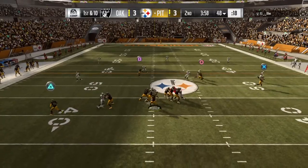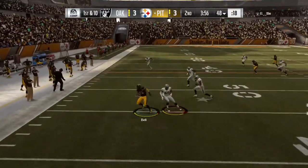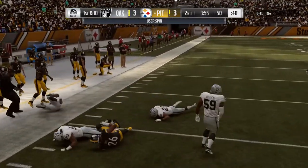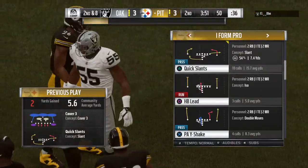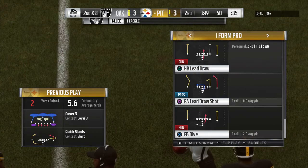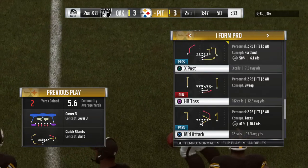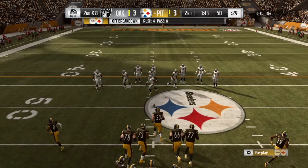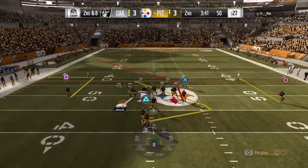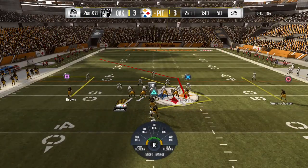On 1st and 10, it's Roethlisberger. Spinning away, and he'll get it out to midfield. Looks like, yeah, they'll spot it right at midfield at the 50. It'll be a 2-yard gain, and it's a 2nd down. So 2nd and 8 here after the pass play for 2 yards on 1st down.